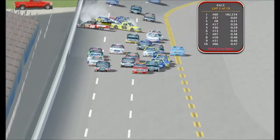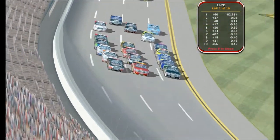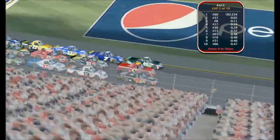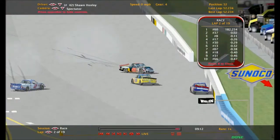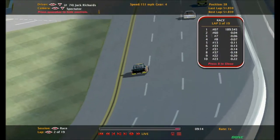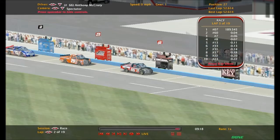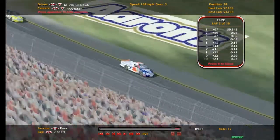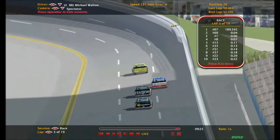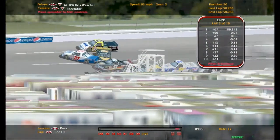Anthony McCurry's into the wall. Oh, the 09's spinning and flipping. This is not good. Charles Jackson's involved. Sean Henley. Ashley LaPlante, Michael Walton, Jake Baskinger, Anthony McCurry, Charles Jackson, Sam Young. That all happened on the very first lap of this event. Oh, they're wrecking ahead.